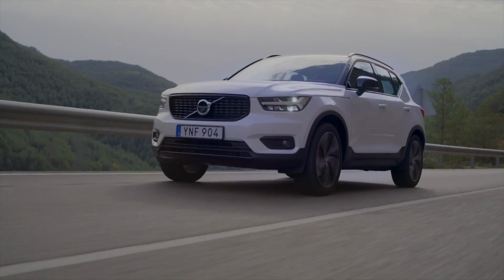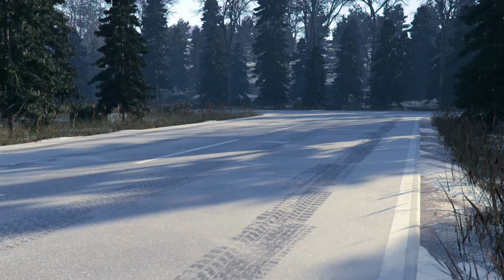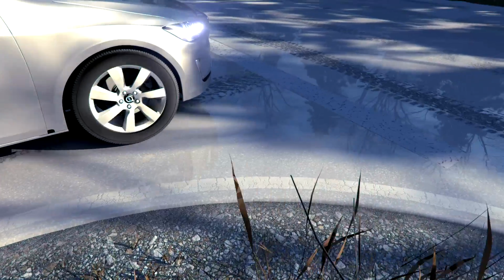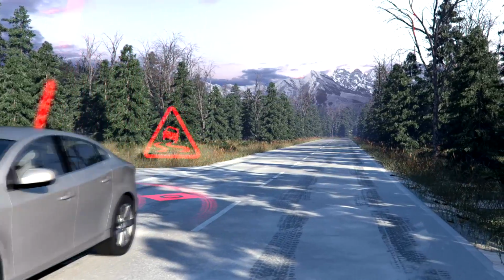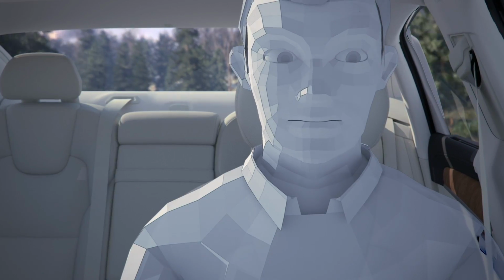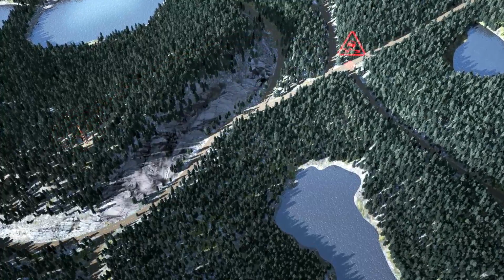Now I want to talk about two of those safety features real quick in more depth. The slippery road alert isn't just the same system that we see on pretty much every car. It'll pop up and tell you that the road is icy under 3 degrees Celsius. It's much more innovative than that. Road friction is measured during steering, braking, and acceleration. If the computer detects that there could be slippery conditions, the driver will be alerted of it.